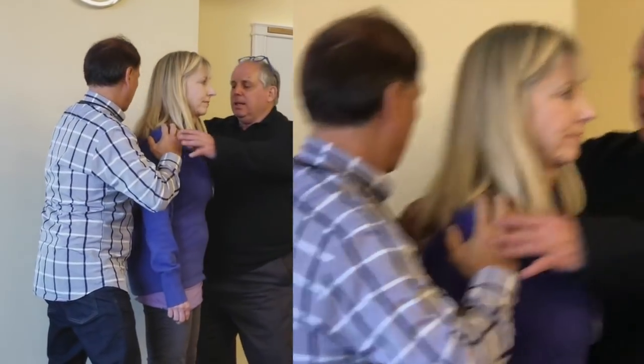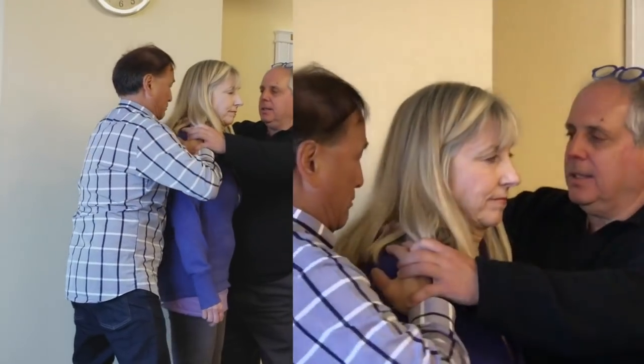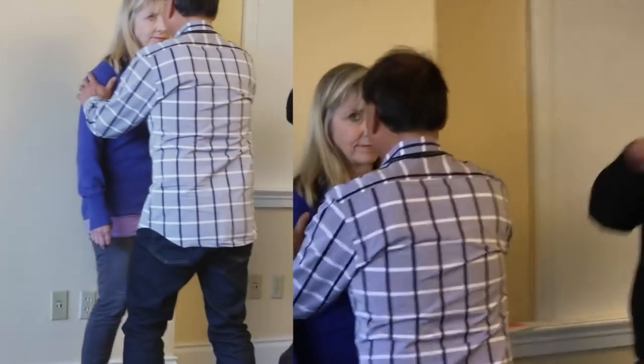No. Fix this. Don't let this move. Now push with the other hand. And get off her shoulder blade. Now push. There you go. Feel how her shoulder, her upper chest moved separately and your hand didn't move? That's what you need to do. Good. Now back against the wall.